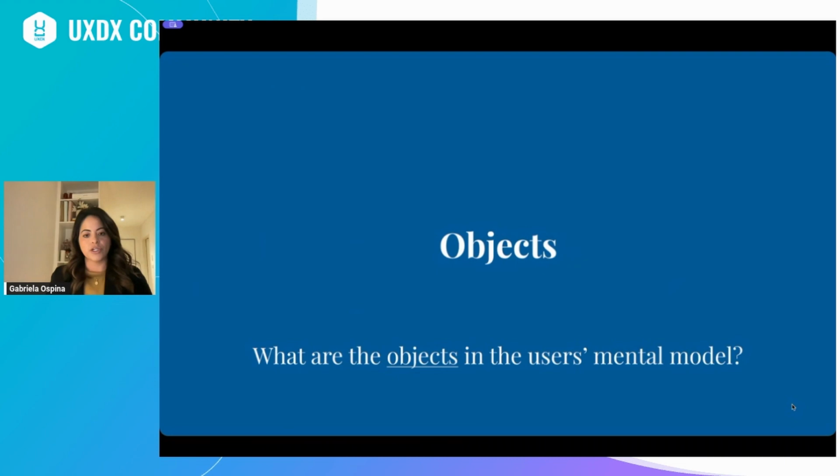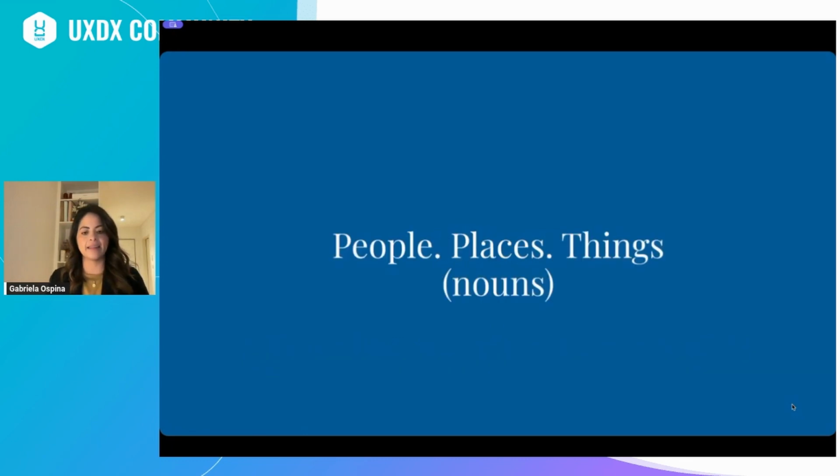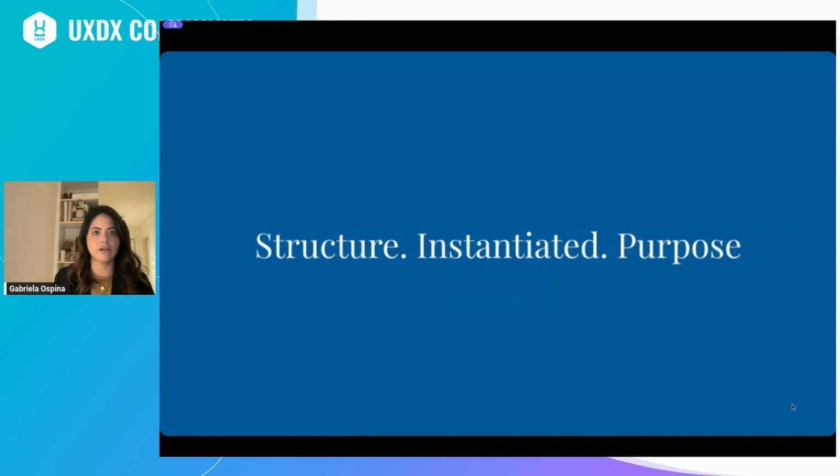So let's take a look at the first question of the ORCA process. What are the objects that make up the user's mental model? We focus on objects because they're the valuable things that the users and the business care about. They're the people, places, and things that the users are going into your app for. Not to be confused with components, users are not going into the app for a calendar picker. They're going into the app for a specific person, place, or thing. To ensure that the objects we're working with are actual objects and not just means to an end, objects should have structure, can be instantiated, and should provide a real purpose for the users and the business.